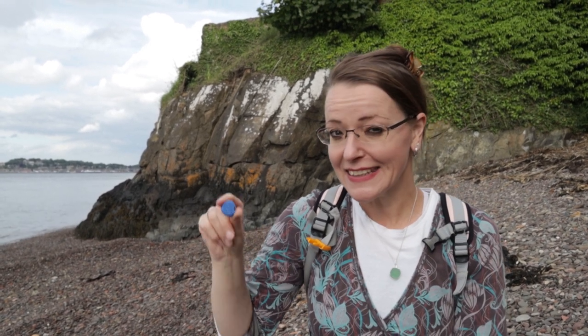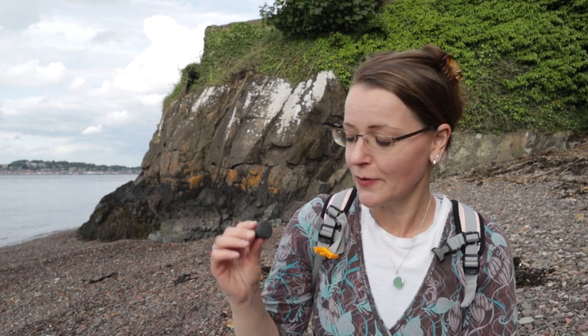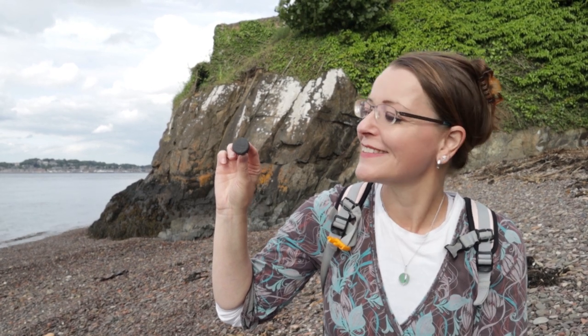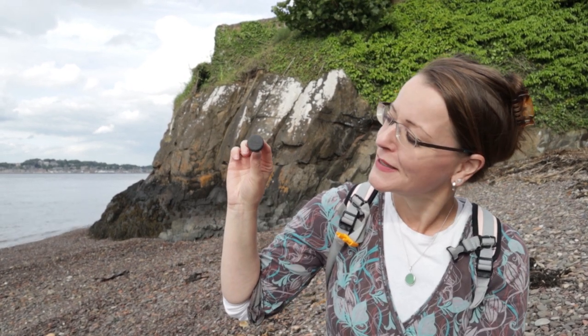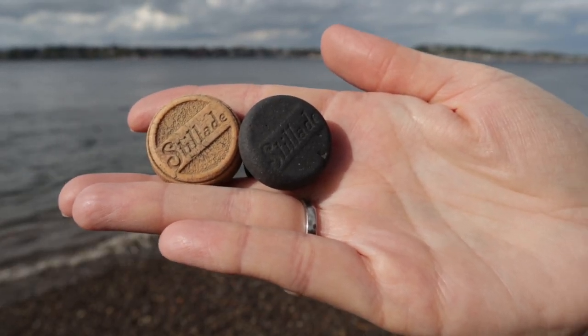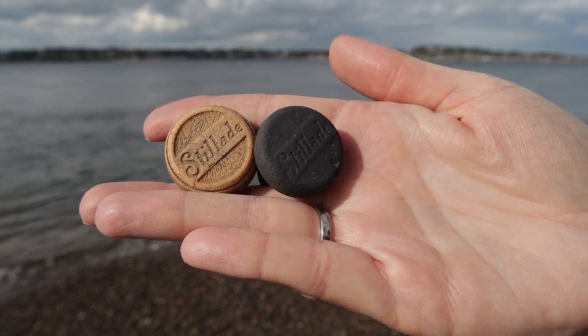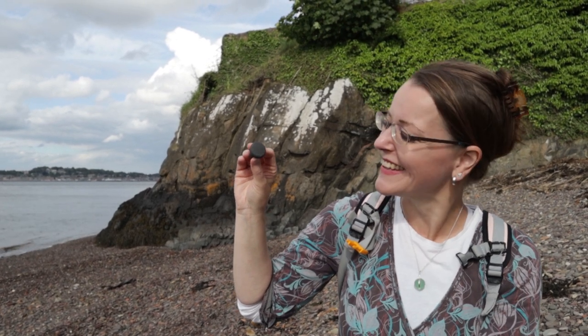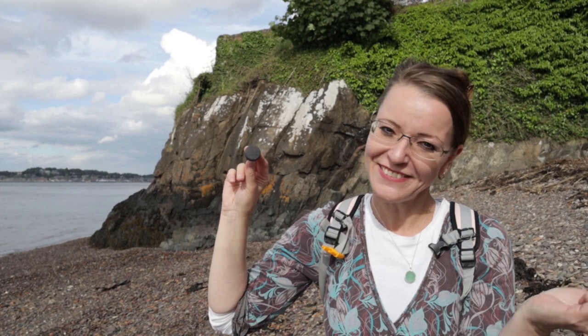And the other thing I found, it's very cool. It's a black vulcanite stopper, and this one also has Stillade written on it. Oh, that's very cool. So it's the same one that India found in yellow, and this one is the black version of it. Cool. We'll have to have a wee look at what Stillade was. I'm kind of thinking maybe lemonade, but with still lemonade. Flat lemonade? Mm, big seller back in the aerated water days. The unique feature of this aerated water is it's not aerated. So, two really cool finds.